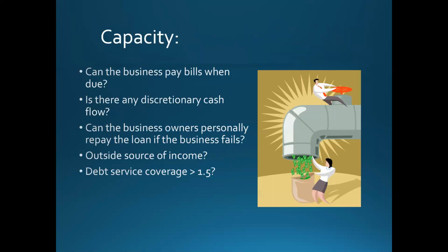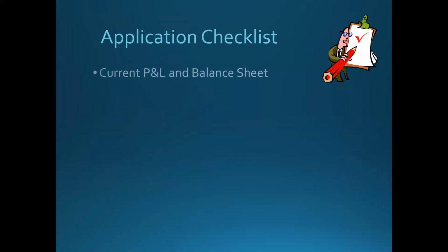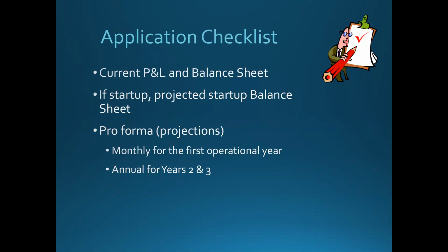Next on our deciding factors is capacity. And this is just simply, can the business pay its bills when it's due? Is there any discretionary cash available? Really, in a startup situation, we're looking, is there any outside sources of income that can support the business owner until the business is permanently profitable? So how we're going to see that is with that pro forma that we talked about.